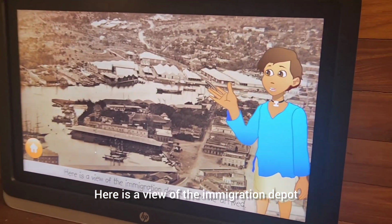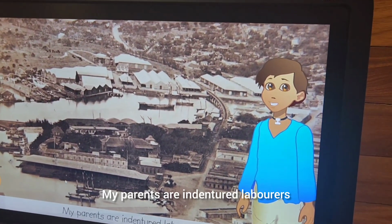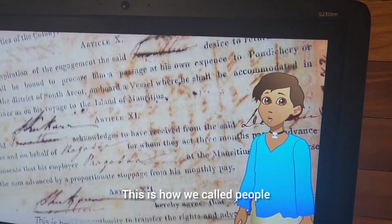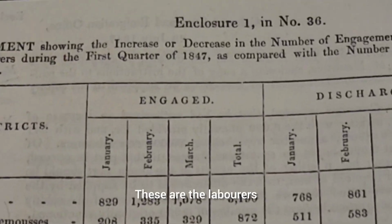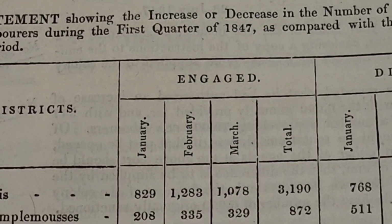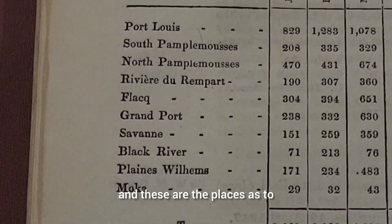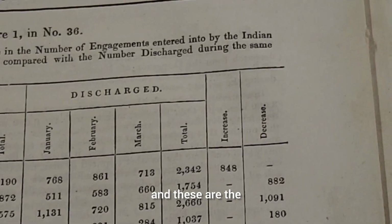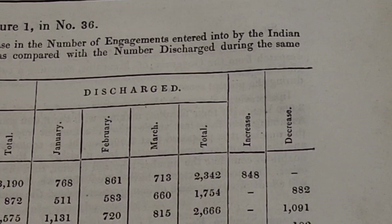Here is a view of the immigration depot where we arrived. My parents are indentured laborers. This is how we call people who signed a contract to work here. These are the laborers who were engaged in the job according to the month, and these are the places as to where they were engaged, and these are the discharged laborers.